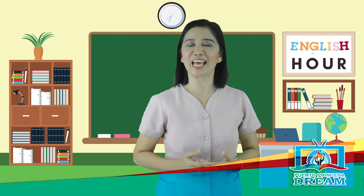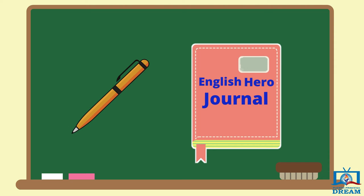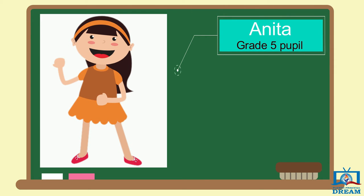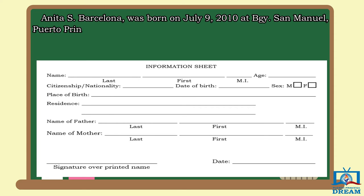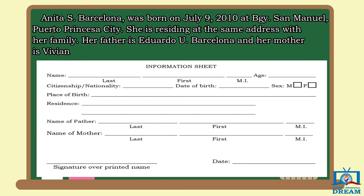Grade 5 learners, let us have our first activity. Prepare your pen and English journal. Please help Anita, a Grade 5 pupil, accomplish the information sheet below. Anita S. Barcelona was born on July 9, 2010 at Barangay San Manuel, Puerto Princesa City. She is residing at the same address with her family. Their father is Eduardo U. Barcelona and their mother is Vivian S. Barcelona.